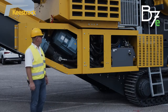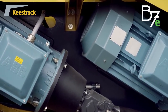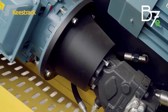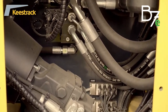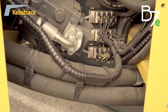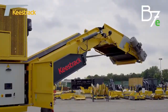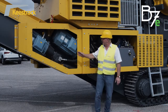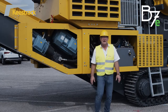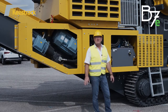The hydraulic drive of the B7e crawlers is performed by two electric motors, each 30 kilowatt, and each electric motor is driving an axial piston pump. We have an additional hydraulic pump with an electric motor for folding the conveyors and for folding the hopper. During normal operation, no hydraulic is running, only for tracking. These two electric motors are started, and for folding, this small electric motor is started to save energy, which means during operation, no hydraulic is running.